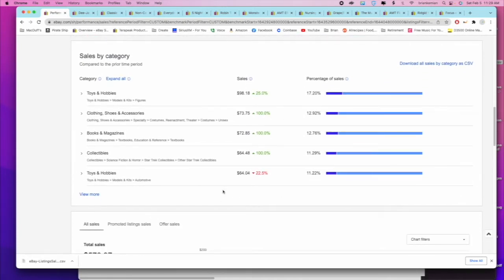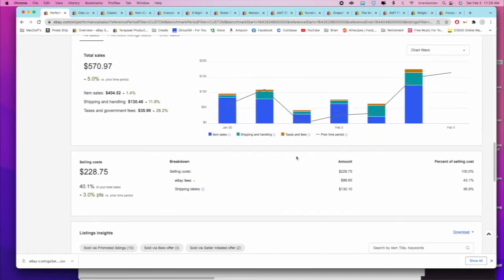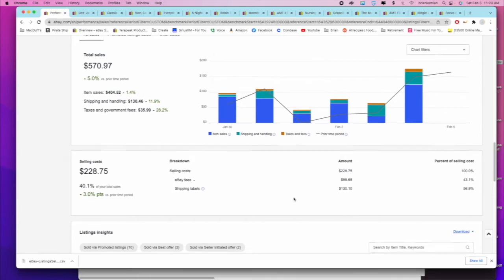So my biggest category I sold in was toys and hobbies, and my second was clothing, shoes and accessories, and then other ones here. So it's fairly even. The toys and hobbies kind of stands out, and I'll show you why that is. And there's a breakdown of what's going on from January 30th all the way up to today's date, February 5th.